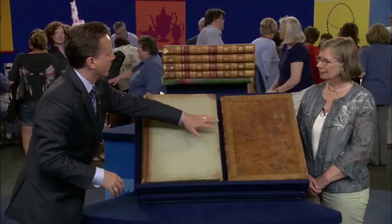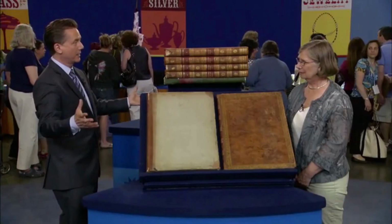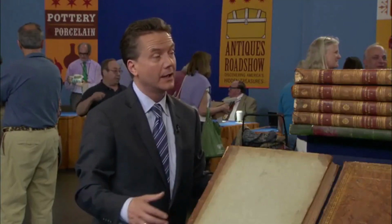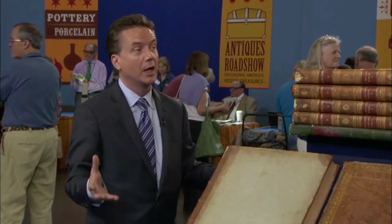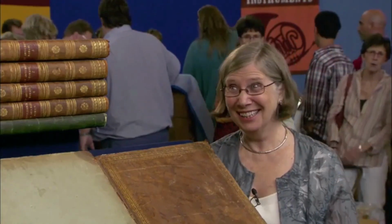Nevertheless, grouped together, I think the aggregate auction value for the whole collection would be in the range of $50,000 to $70,000. Thank you, Dad.